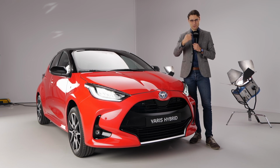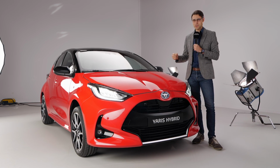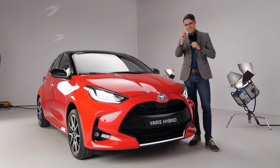Autogefühl with Thomas and Jonas behind the camera today with the all-new Toyota Yaris. Exterior tour and interior of this all-new generation. As you know, an Autogefühl in full HD, full screen and full length. Let's go!